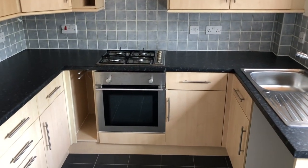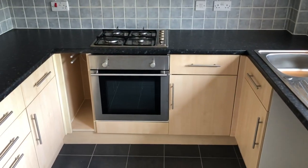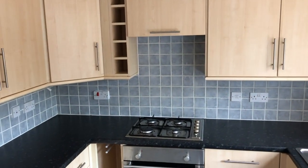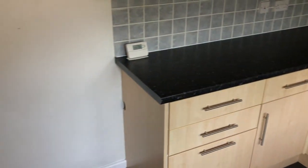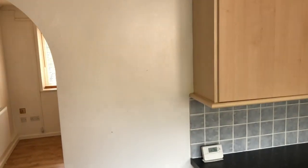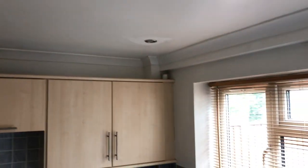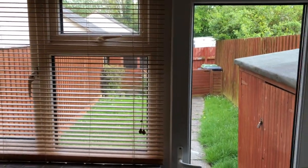U-shape. Room on the right there for a washing machine underneath the sink. An electric oven, gas hob, extractor over and wine rack, very useful. And then we've got space here on the left hand side for your fridge freezer. And then you've got downlighters above in the ceiling, and the window looks out onto the garden, which is very pleasant. We're going to go and have a look now.